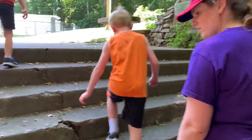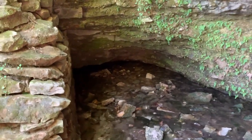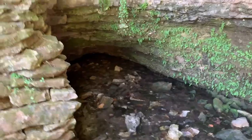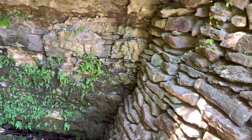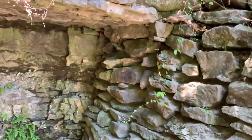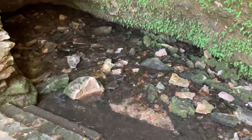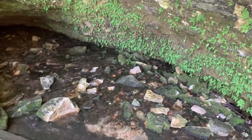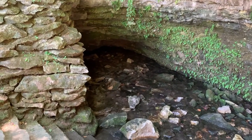Buddy, was this pretty cool? What flies out of this cave? What did Papa say flies out? Bats. Bats fly out of this cave. Yeah, I think I see them. How cold was that water when you stuck your hand in there? It was pretty cold, wasn't it? You feel that cool breeze coming out of the cave? It's pretty cool.